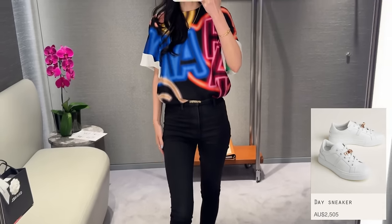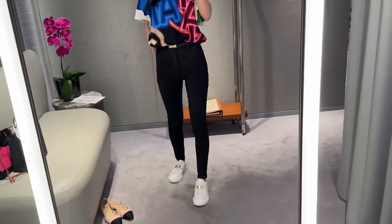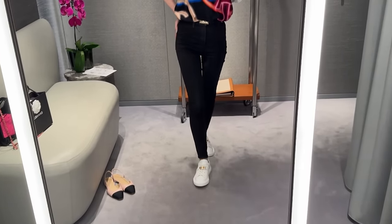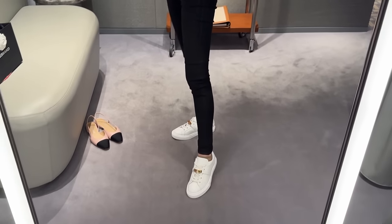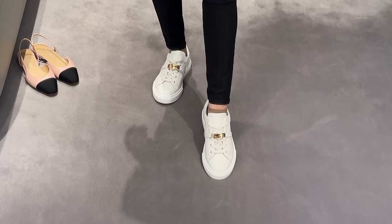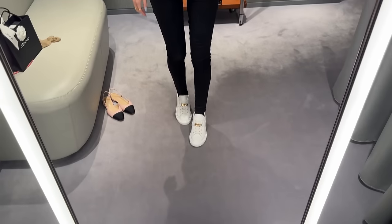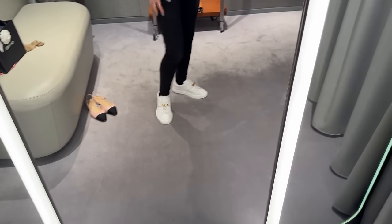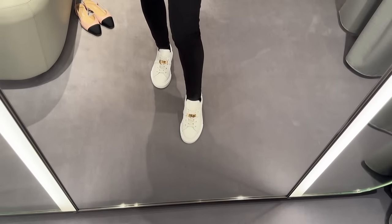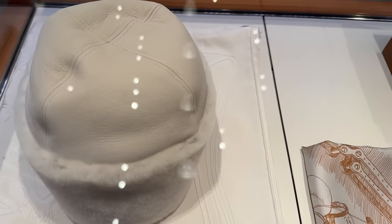They are $2,505. What? I think because I'm wearing all black, the sneakers look a little bit out of place. If you guys have the Day Sneakers, let me know if you went with your true size or did you size down half a size. She ended up giving me some thicker socks to try. They do feel a lot better, but I still feel like they're a bit loose. But I don't want to size down in case it's going to be too tight. So do let me know how the sizing is for you.